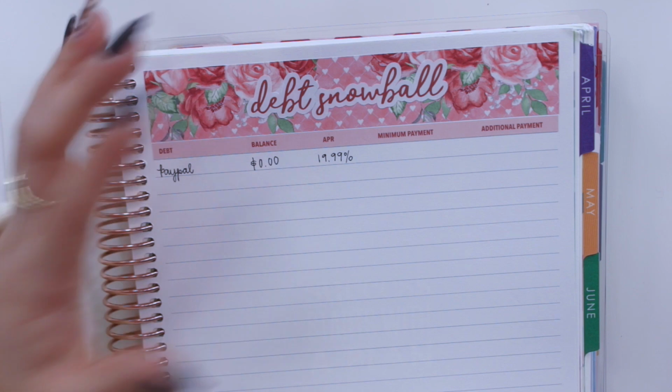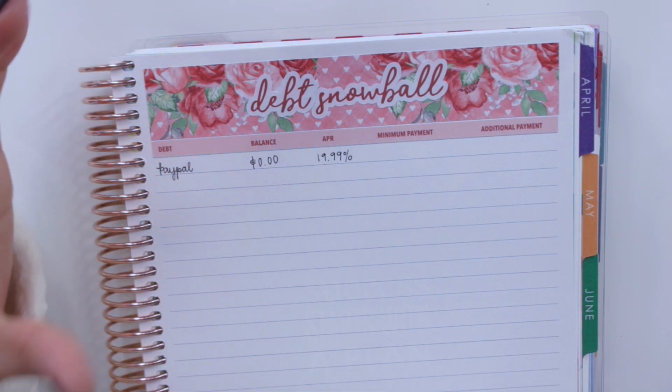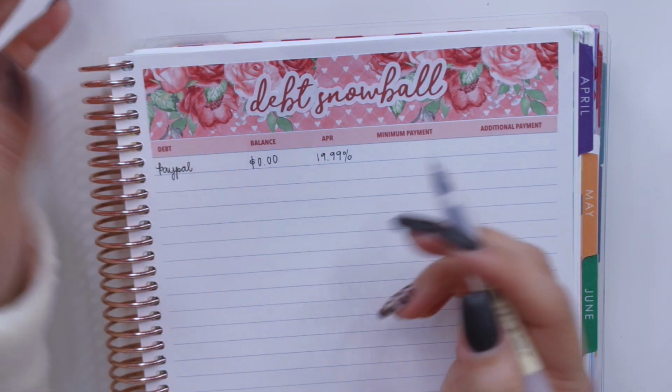The reason I really stuck with the debt snowball method was because I really enjoyed having that instant gratification of paying off a debt sooner than I would be able to pay it off if I was doing the debt avalanche method.